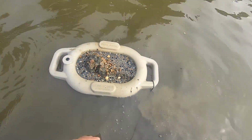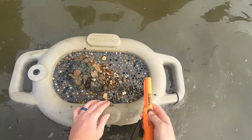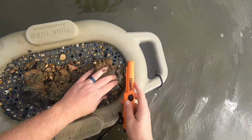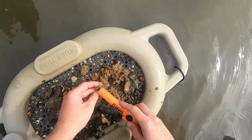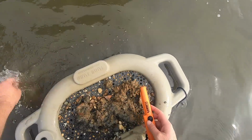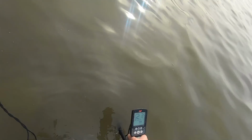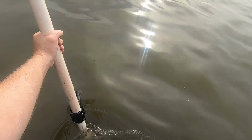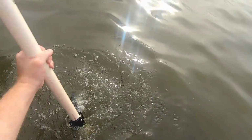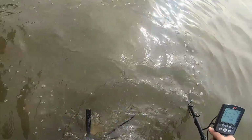Signal was right around 10. It was real deep. Oh, it's a 13 now. Nice. How about a button? Lead. A lot of lead here. Definitely not new lead. 20 to a 22. Mostly 21. I have high hopes for this signal. I had to clear a bunch of muck for the signal to come through that clear. So it's definitely a deep signal, and definitely in that coin range.